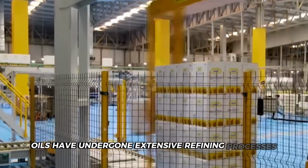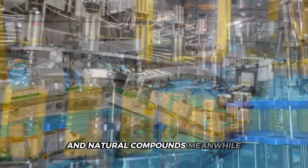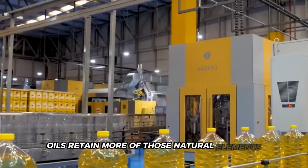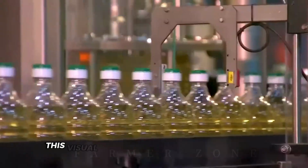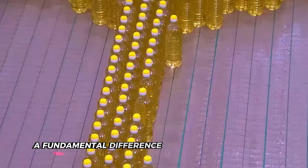Crystal clear oils have undergone extensive refining processes that remove virtually all particulates and natural compounds. Meanwhile, cold-pressed or less refined oils retain more of those natural elements, giving them that distinctive cloudy appearance and deeper color. This visual difference isn't just about looks, it reflects a fundamental difference in what you're getting.